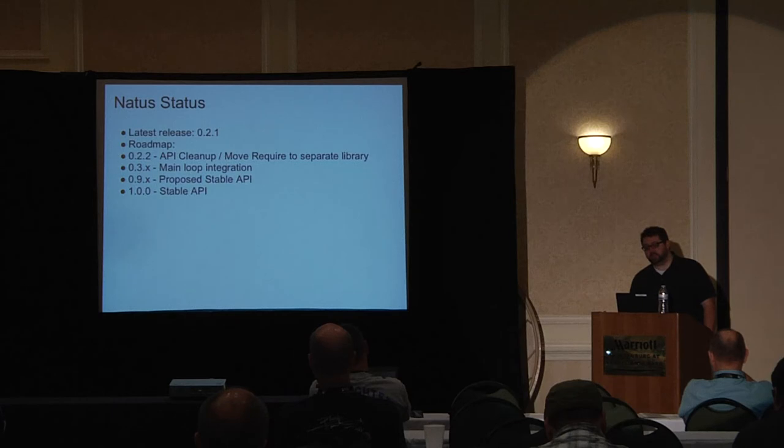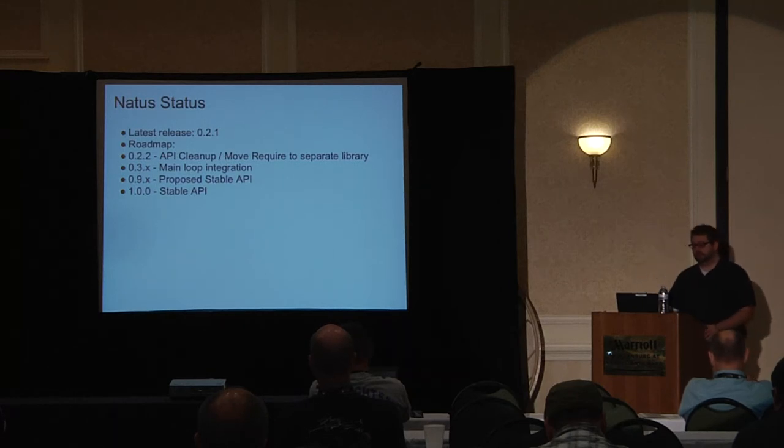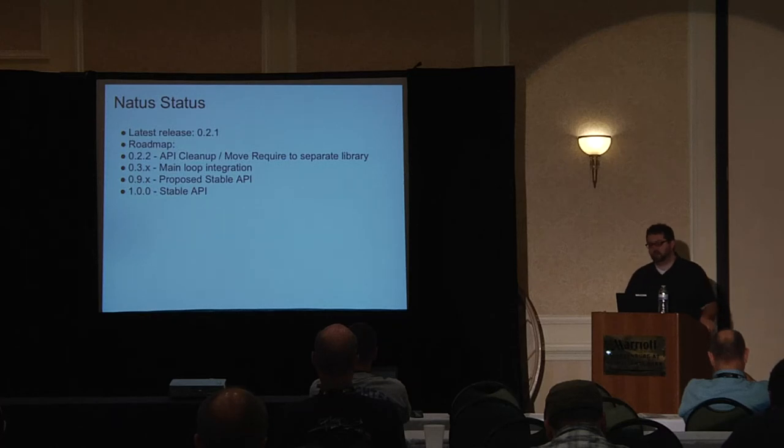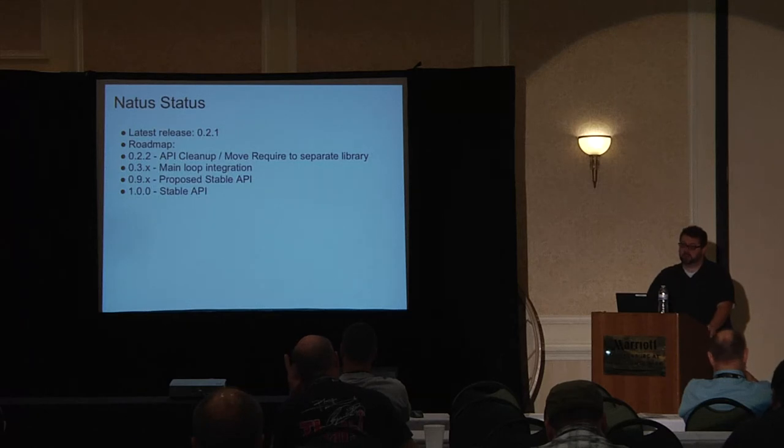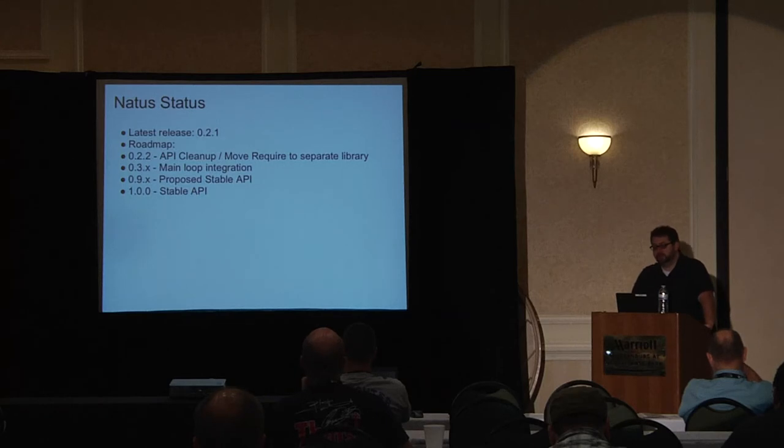Our current status is that 0.2.1 is our latest release. Our roadmap is that we are going to have 0.2.2 shortly, hopefully in the next couple weeks. This is mostly API cleanup, and we're going to move the module system to a separate library. This is so that applications that do not want the module system can load just the abstraction layer, but then also optionally link to the module system.